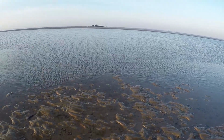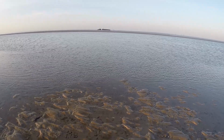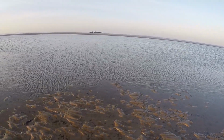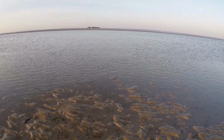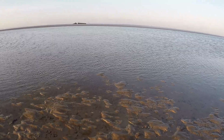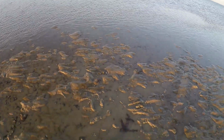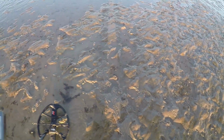There's the Mulberry Harbour. Darren's told you all about that. But as soon as I come out this far, I've got to get to the water's edge. I think I probably could go around it, but the tide's coming in behind me over there, so not going to hang about too long, but trying desperately to find a target along here so I can film it.